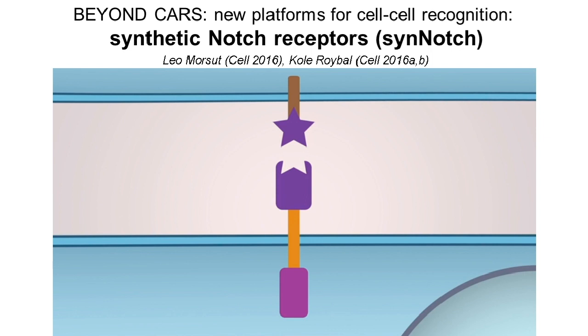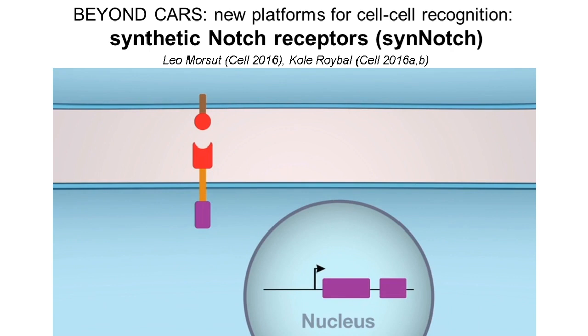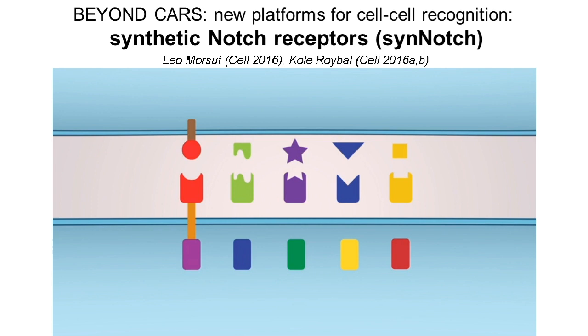We've shown that we can put many different kinds of recognition heads on the outside of this, as well as different kinds of transcription factors on the inside. So we can actually make different flavors of SynNotch that are orthogonal, that is, they don't cross-react with one another because they don't have things like signaling intermediates. Each one will have a unique sort of response. So we can actually make a cell sense multiple things and then convert that to gene expression change.